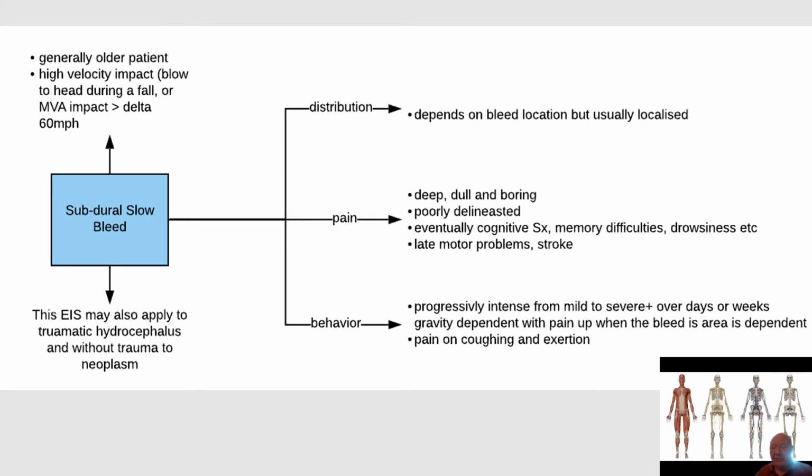It's progressive, so it tends to get worse. And if this goes on for long enough, and this could be 2 or 3 weeks in the making, there'll be cognitive changes, memory difficulties, drowsiness, and then later on you've got motor problems, then the collapse occurs after that. It's always good to get these out before all that happens.